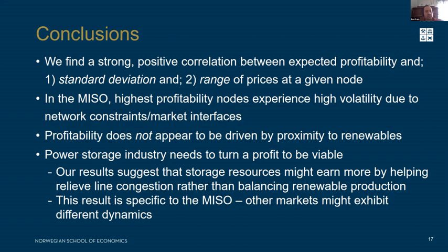Other comments or questions? Yes, thank you for the presentation. I've got a question in regards to whether these profitable nodes change over time as the generation mix changes. Or do you use the three-year analysis and that was just the result? So you hadn't segmented it per year.